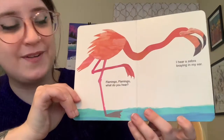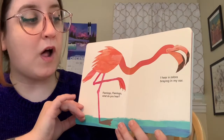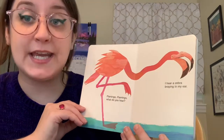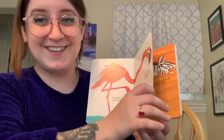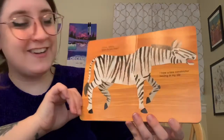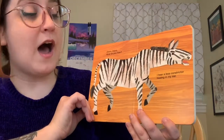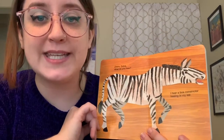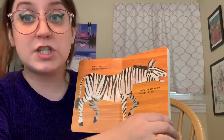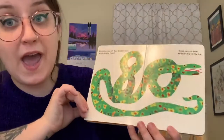There's the flamingo. Flamingo, flamingo, what do you hear? Well, I hear a zebra neighing in my ear. Zebra's like a horse. Goes neigh, right? There he is. Zebra, zebra, what do you hear? I hear a boa constrictor hissing in my ear. Boa constrictor's a big snake. Big snake. Wow.